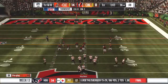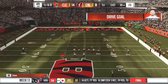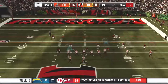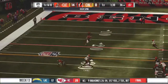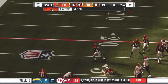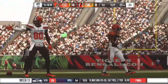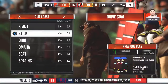So from the 36 now, 1st and 10. Following the interception, Mayfield looking left side, that's caught by Landry. And they're able to get this one past the 30 down to the 25. That's good for a Cleveland first down, an 11-yard pickup. Doesn't matter whether it's zone coverage or man coverage, the drag route can be effective when it's run well.